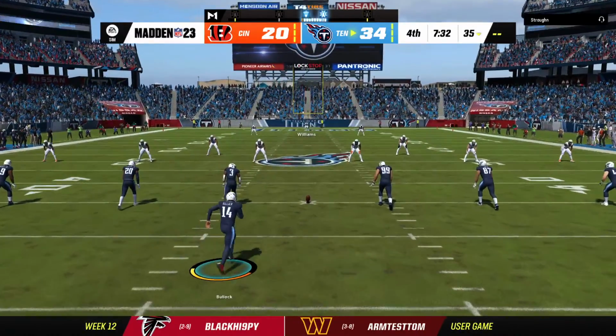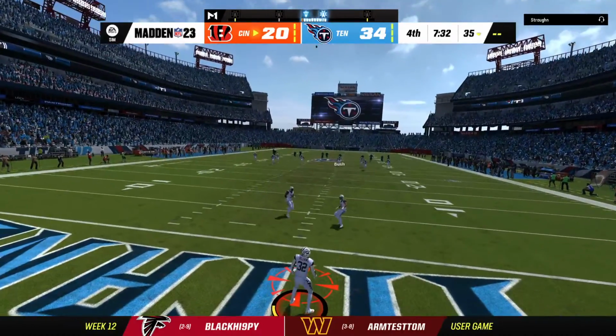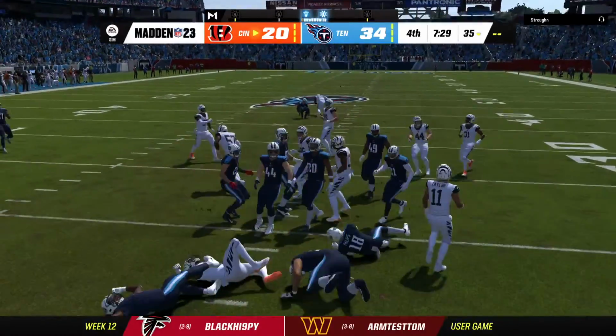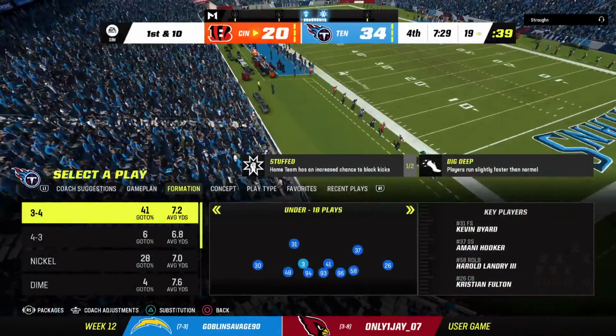Now Bullock will send this one away after the touchdown. From the end zone, here comes Williams. And only able to get this to the 19, so probably should have opted for the touchback.